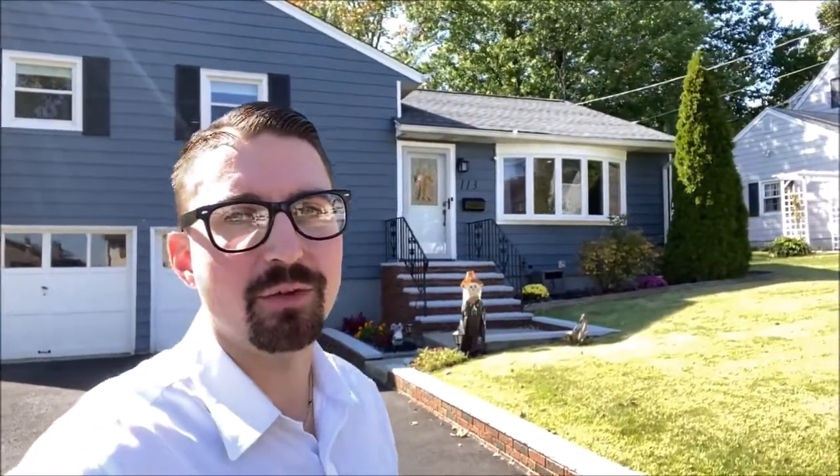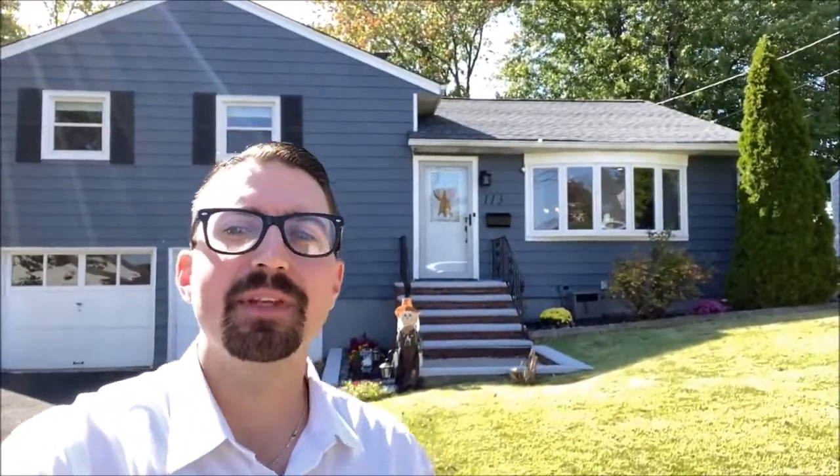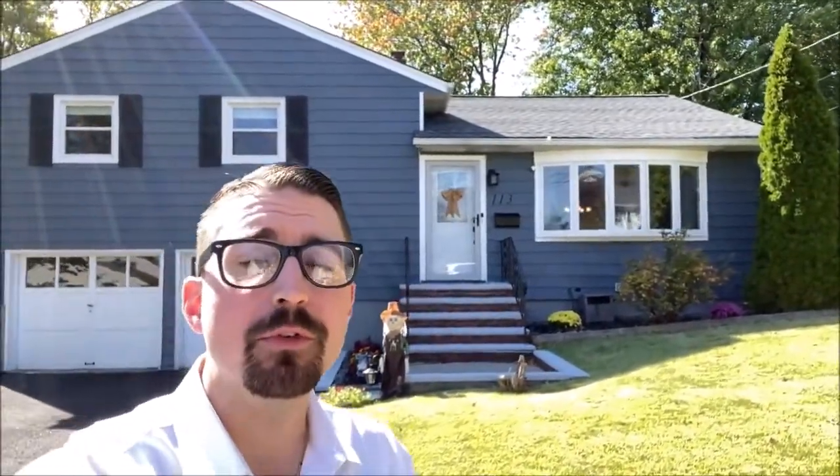If you're not familiar with this street, it's as close to a dead-end street as you can get. It basically wraps around and there's one way in, one way out, so you don't have a lot of through traffic. Behind me, you've got an updated split level with 4 bedrooms, 2 full bathrooms. You've got a basement, you've got an attached 2-car garage with access, which is great, especially for those cold mornings. But you know what? Instead of me telling you about it, let's check it out.